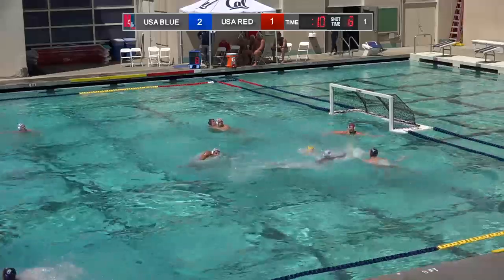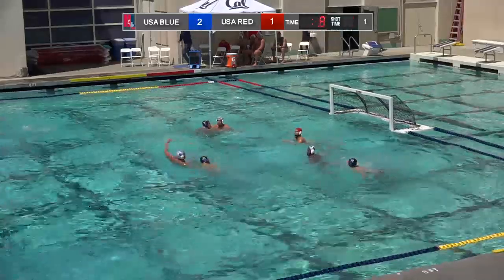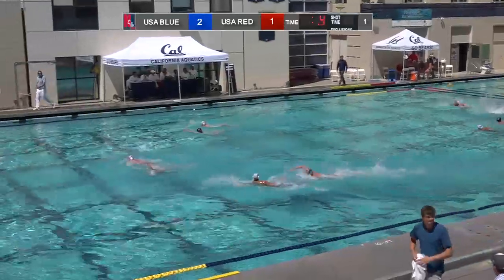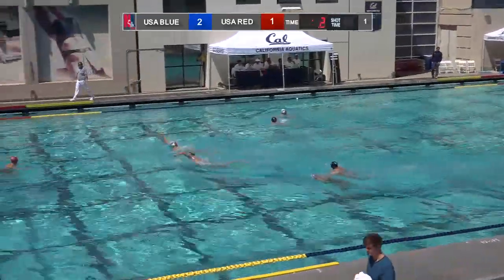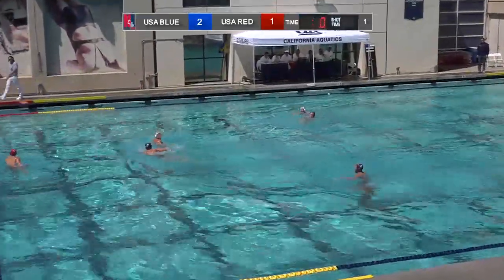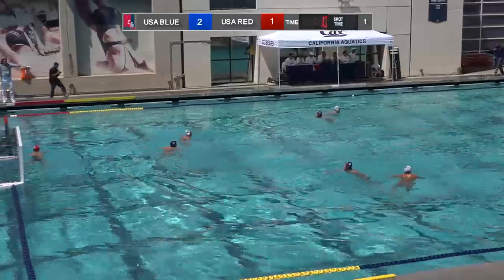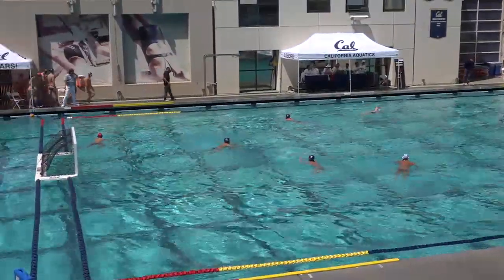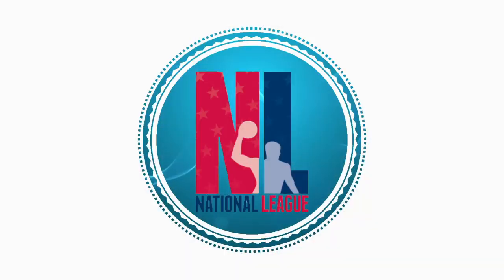Last chance here for Red, and they throw it away. Irving comes up with it, and Holland now with 6 seconds. He's trying for something. He'll push ahead now. Here's Jackson Kimball. He'll let fly with 1 second left, and a skip sails wide of the goal. That's the end of the first quarter. 8 minutes in the books in Berkeley, and it's a 2-1 lead for USA Blue. We are back with more National League Championship action after this.